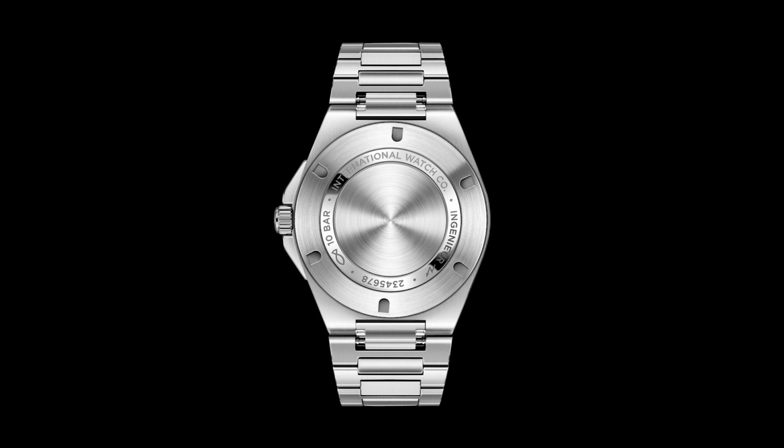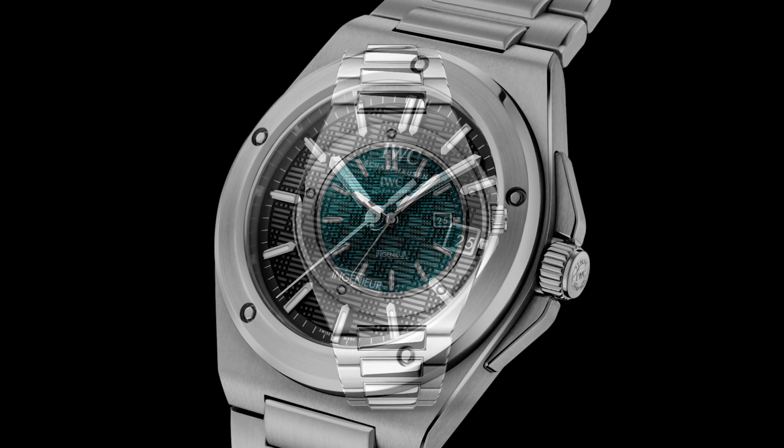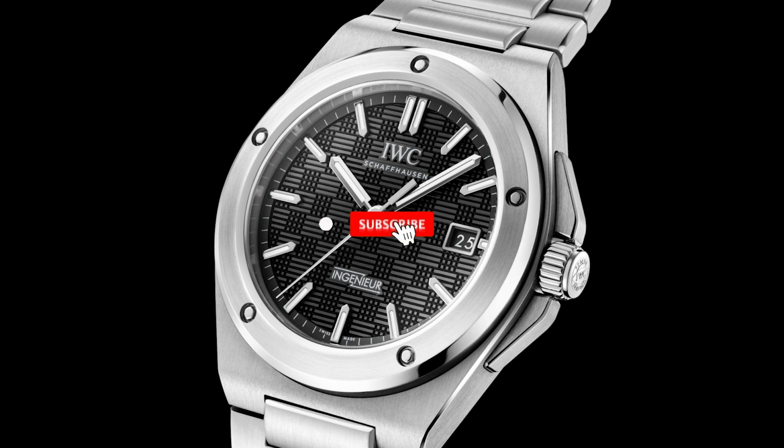In the 1970s, IWC reached out to Gerald Genta, the man famous for the AP Royal Oak and the Patek Philippe Nautilus, and they asked him to update the Ingenieur, so this is how we got the SL. This new model still gets the H-Link bracelet that looks very similar to that original design. It gets a 40 millimeter case with very slight crown guards. They will start with 3 different colors. There is a titanium model as well, so that gets a 4th color, and hopefully they will expand from there.